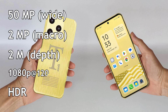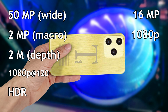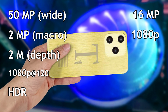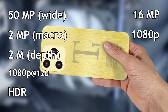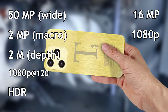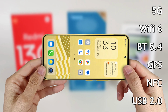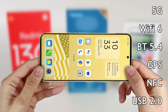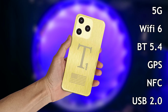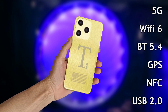The main camera is 50 megapixels that records video in 4K with slow motion of 120 frames per second and with HDR technology. The front camera is 16 megapixels and records video in 1080p. It has the connectivity 5G, Wi-Fi 6, Bluetooth 5.4, GPS and NFC. It also has a USB 2.0 Type-C connection for charging the battery and transferring files to the computer.